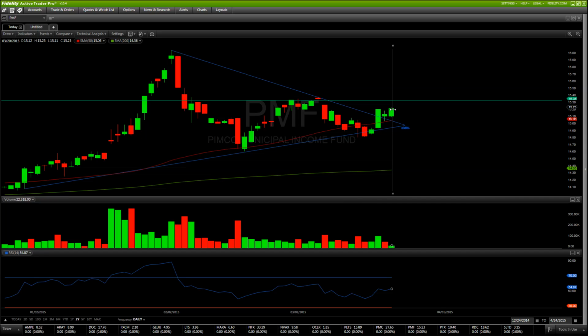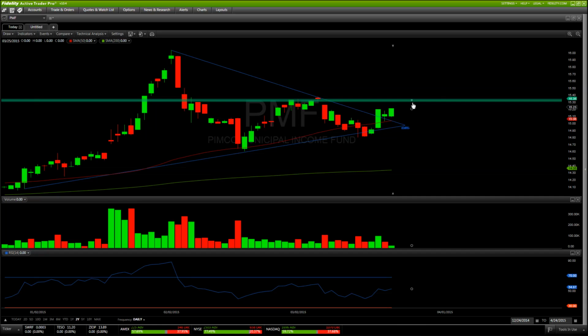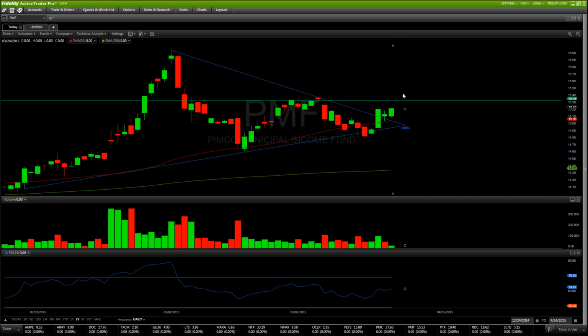Looks like it's having a hard time getting above these 15.20s right here. So if we break through that, then that could definitely show some strength. My next buying opportunity on this one is going to be this break above 15.35, buying the break above 15.35 with stops below that, with the idea that it could run back up to this $16 area and retest the 52-week highs on that one.